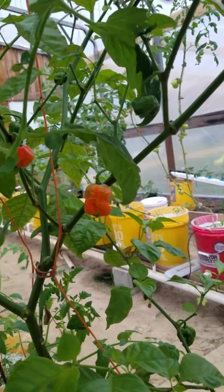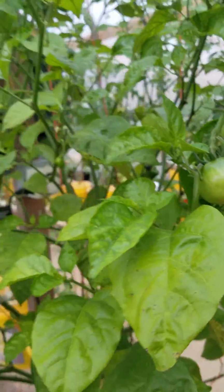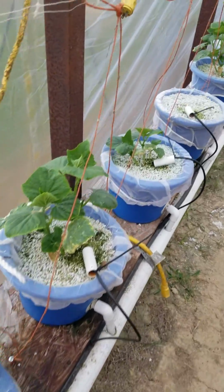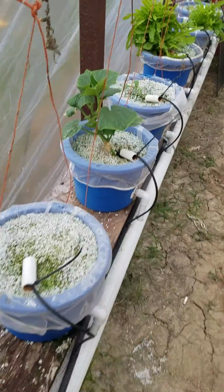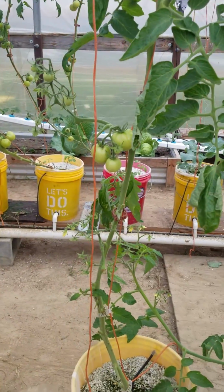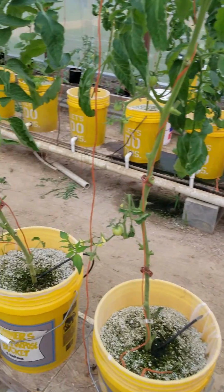Chocolate Reaper, got some turning. Starting to put up quite a few. Don't know what caused that, but woohoo. Cuttings that we started about 2 months after the original plants are starting to put on tomatoes finally.